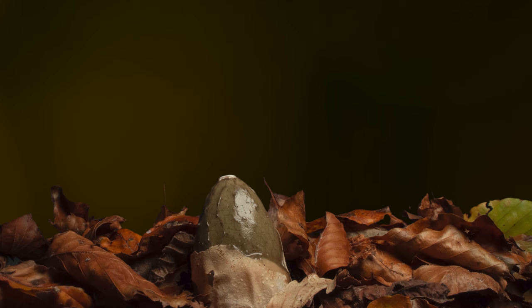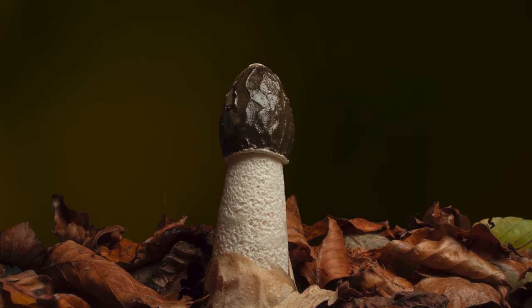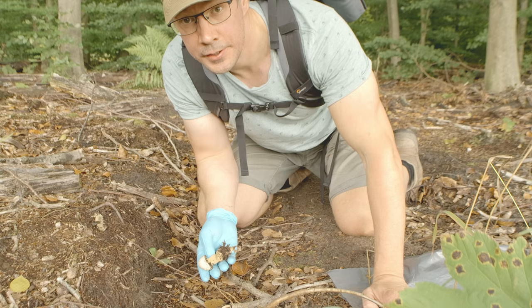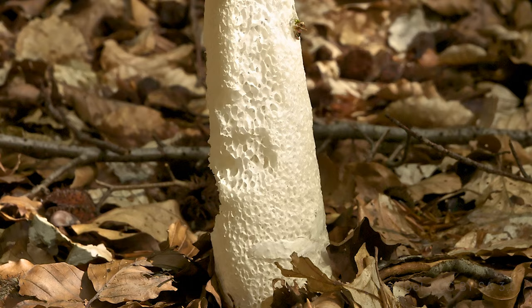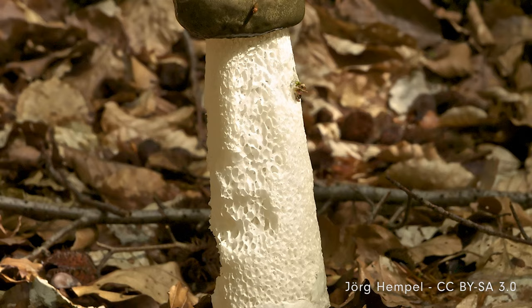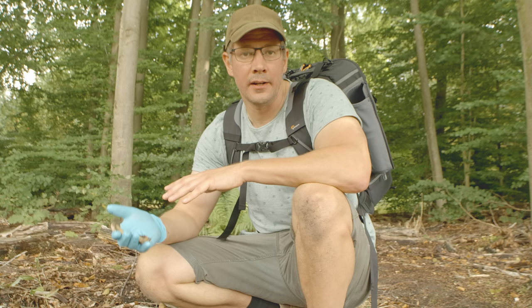And this fast growth is made possible due to hydrostatic pressure, but also due to the fact that these unique stinkhorns are hollow on the inside. And on the outside, they're porous. The stem or stipe is made out of a honeycomb-like structure, allowing the mushroom to greatly expand in a few hours. So that's quite interesting. And over here in the Netherlands, we usually find stinkhorns between summer and fall. Most of them in this area can be found during fall, like right now in September.